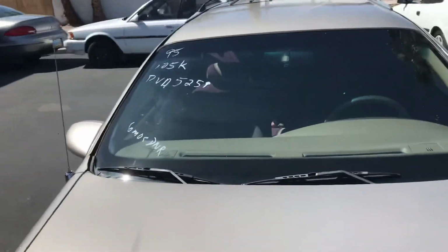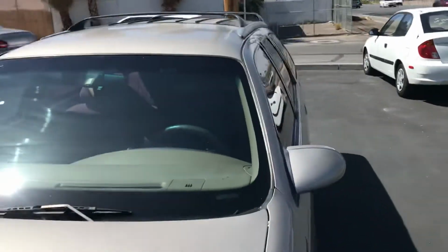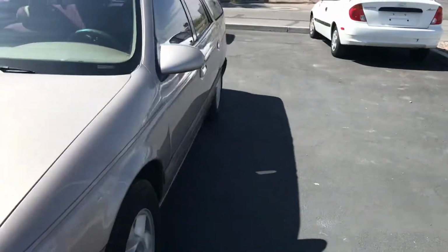So as you can see, it's got 105,000 miles, and we're going to jump right in and show you everything about the car here. Looking at the top, you can tell the paint is in really great shape above the window here. The windshield has no cracks or anything like that. And the paint overall is in really good condition. If you look at the hood, everything is still shiny. I would imagine this was garage kept just from the condition of the paint and the year of the car.